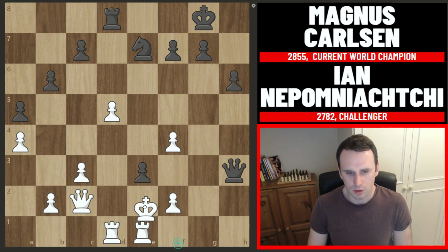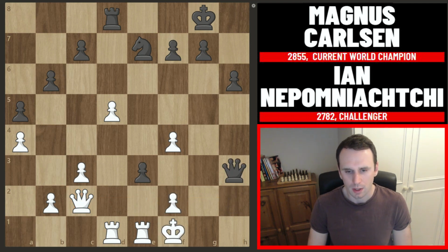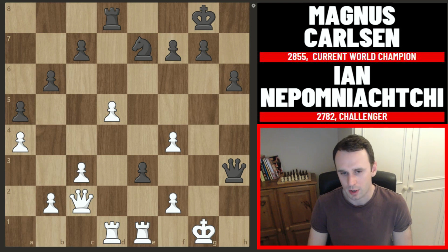Now you don't want to come into e2, or you're really just running into a lot of danger in the centre. You can take this pawn as black, and the king can't recapture, or we come in here with this skewer and pick up the white queen. And so that's why coming back here, after this check was thrown in, Jan went king to g1, and now Magnus actually had a really simple winning manoeuvre, but he just missed it in the pressure of the moment.